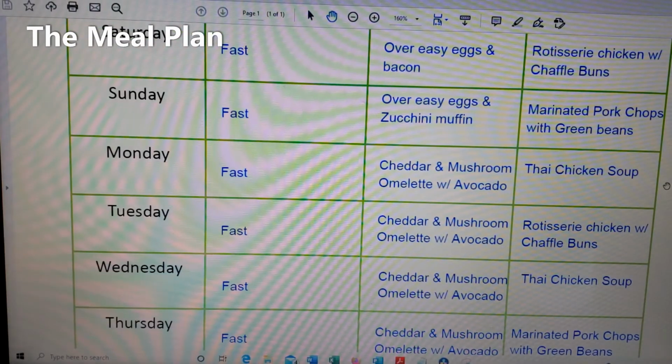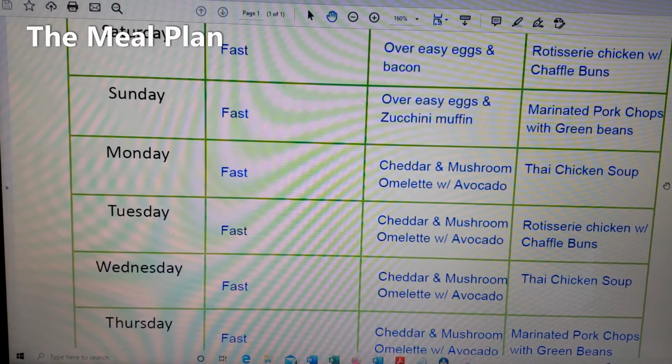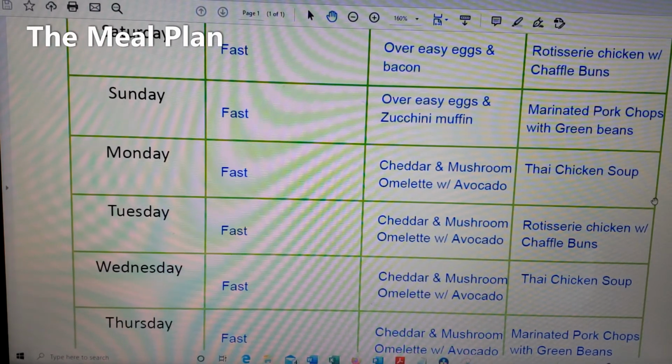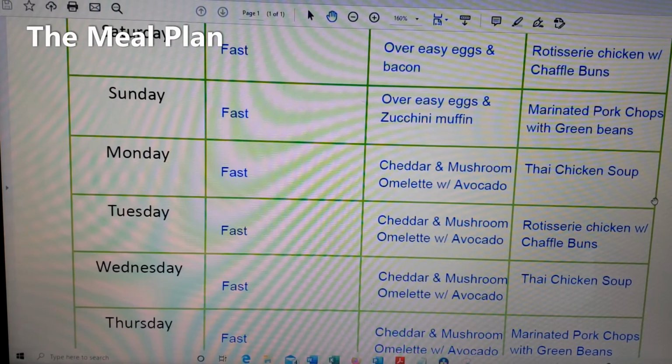Then Sunday, I'm going to be making some marinated pork chops with some green beans, and that'll actually be for a few days. The meals I do make, I like to space them out every other day or so during the week so that we have some variety from day to day. So that'll be for a few meals this week. And then the soup that I'm prepping on Sunday is going to feed us for about 3 days. And again, it'll be intermixed between the other meals that I make.